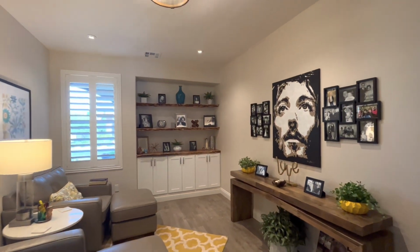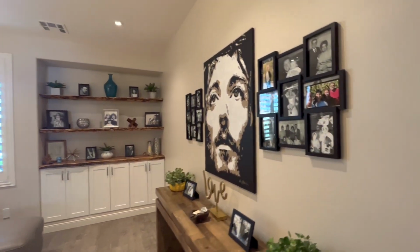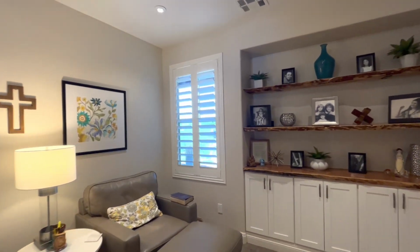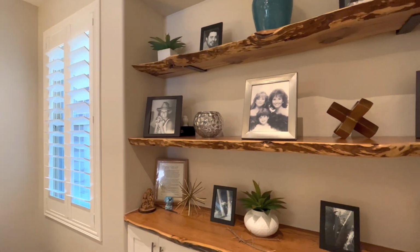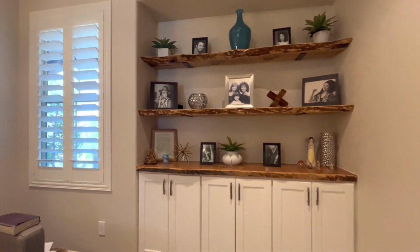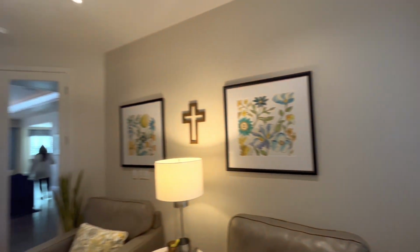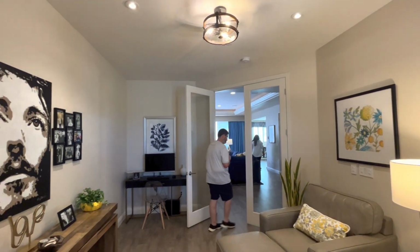So right here, this looks like you guys made an office, just a nice, quiet little room to meditate, to gather your thoughts. Really nice. And then you did these floating shelves yourself over here? Really beautiful. Got some additional custom storage down below there. Got the glass French doors.